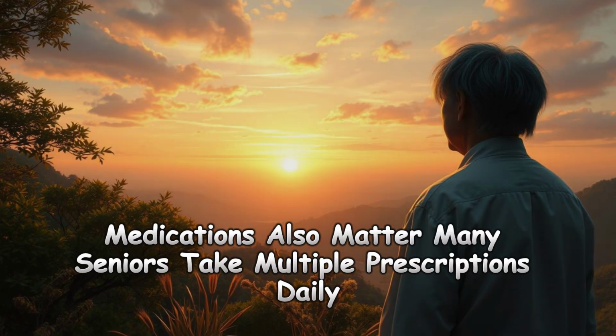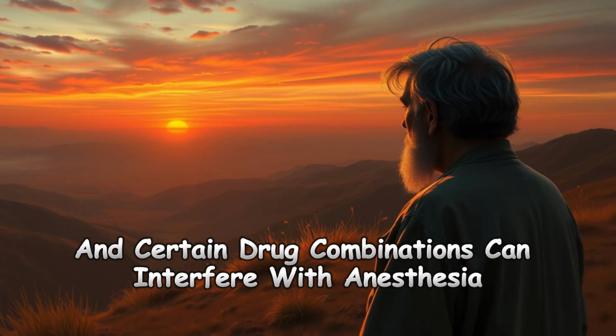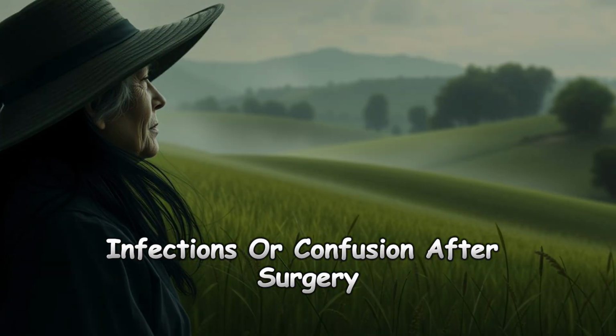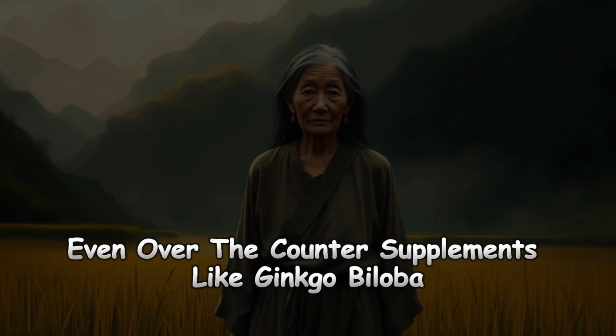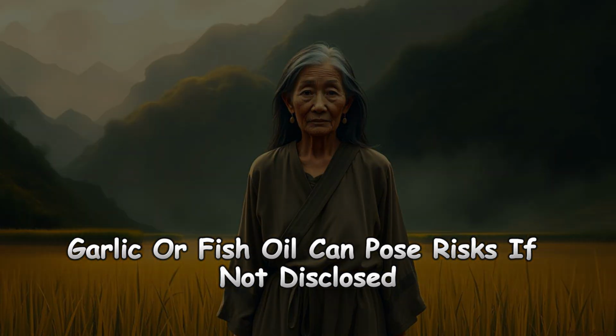Medications also matter. Many seniors take multiple prescriptions daily, and certain drug combinations can interfere with anesthesia or increase the risk of bleeding, infections, or confusion after surgery. Even over-the-counter supplements like ginkgo biloba, garlic, or fish oil can pose risks if not disclosed.